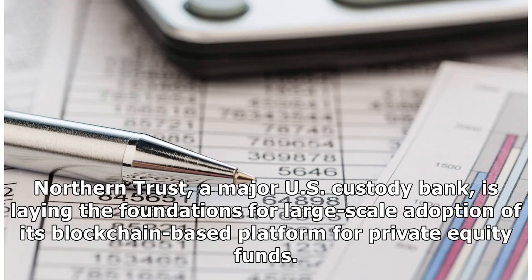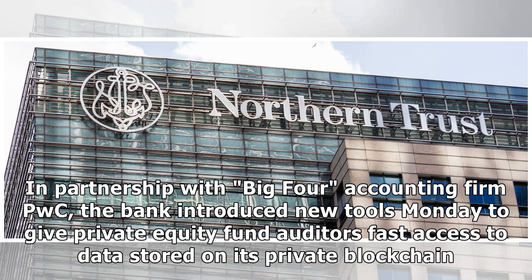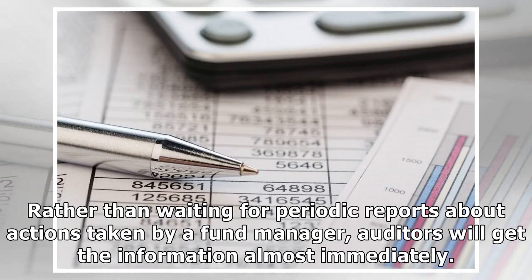Northern Trust, a major U.S. custody bank, is laying the foundations for large-scale adoption of its blockchain-based platform for private equity funds. In partnership with Big Four accounting firm PwC, the bank introduced new tools Monday to give private equity fund auditors fast access to data stored on its private blockchain. Rather than waiting for periodic reports about actions taken by a fund manager, auditors will get the information almost immediately.